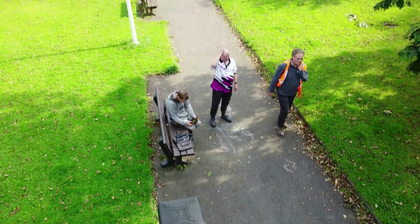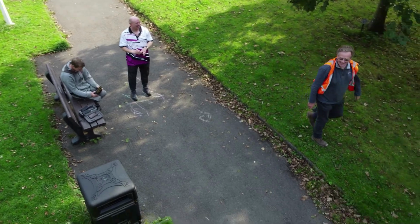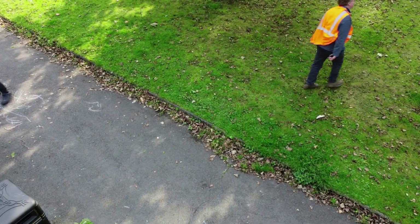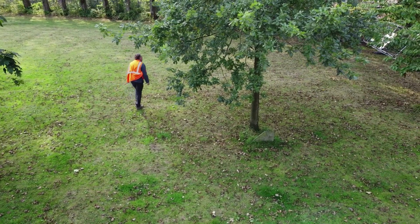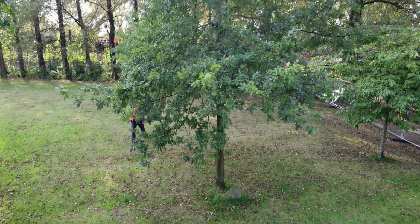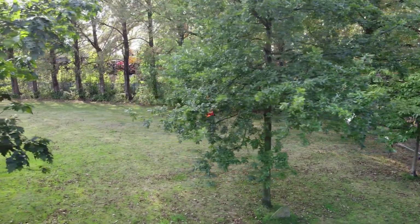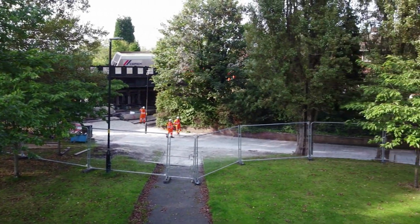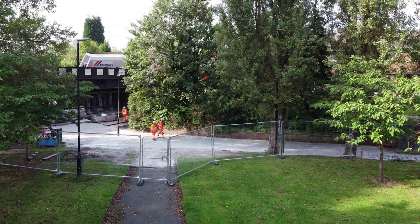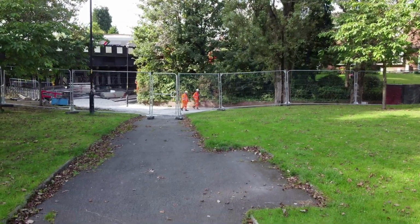The guy there in the orange is a crash investigator, having a quick word, seeing what we're up to, and yeah, he's sweet. The other guy with us was a YouTuber, and I'll put a description in his channel below in the comments. So what I'm going to do now is change my battery and change location.